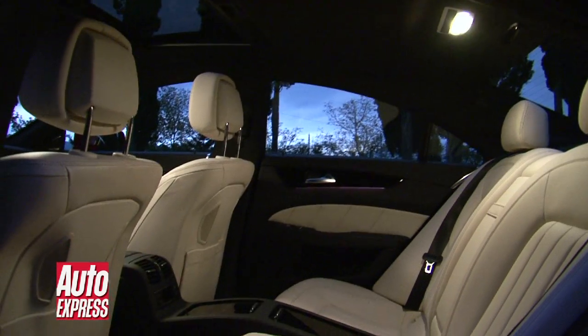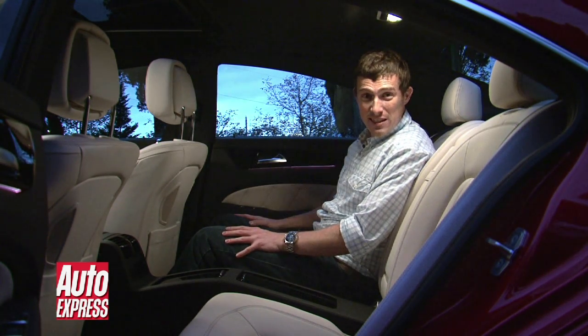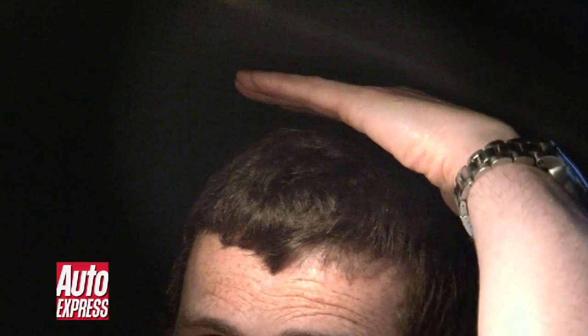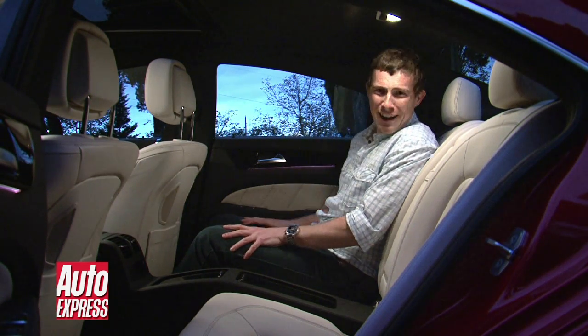But what's life like for those in the back? This car's ever so slightly longer, wider and taller than its predecessor, and that means there's a little bit more interior space. If you look, knee room's generous, and headroom, well, personally, I'm just about okay. Although I do think that anyone that's much over 6 foot probably will end up with a bit of a crick neck.